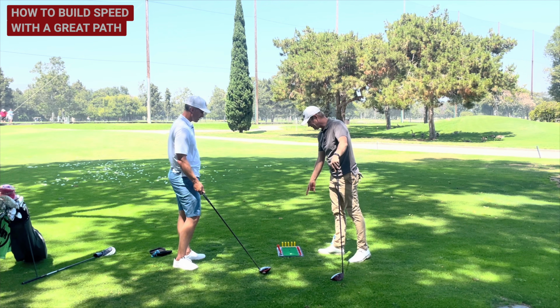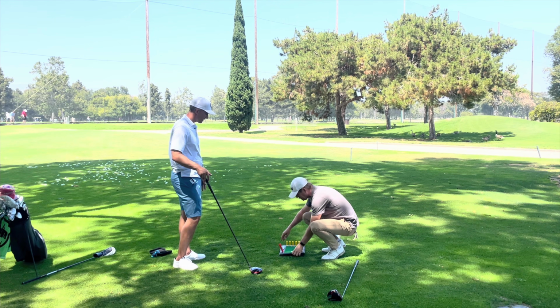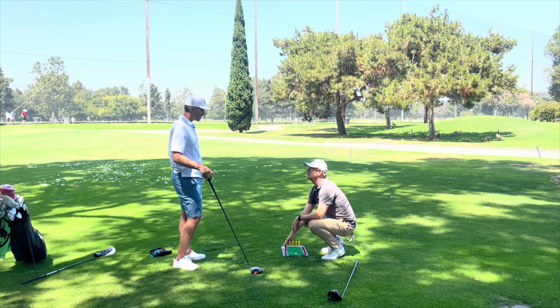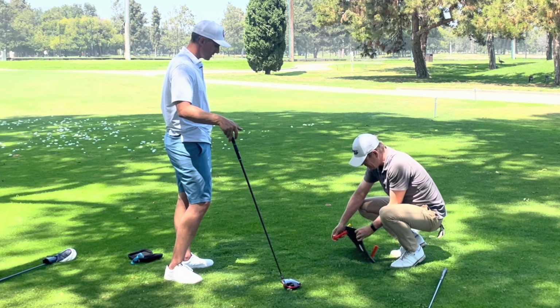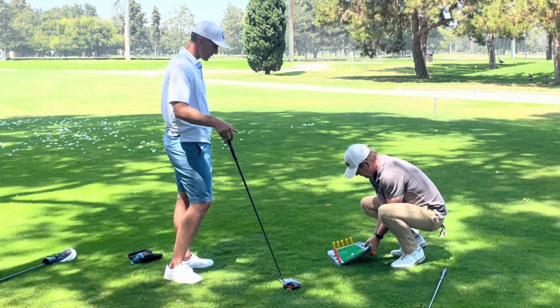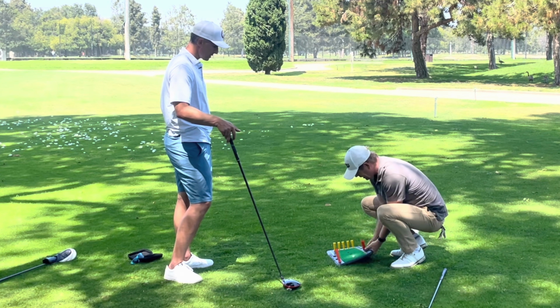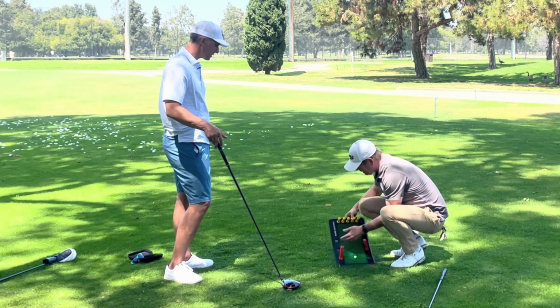So this is actually a setting to hit a draw. You usually try to fight a hook, always. So I'm going to change this to what I usually have it on. I really love this thing. Depending on how far up you want to hit on it is how close you put it to the front here. And then you avoid these tees.